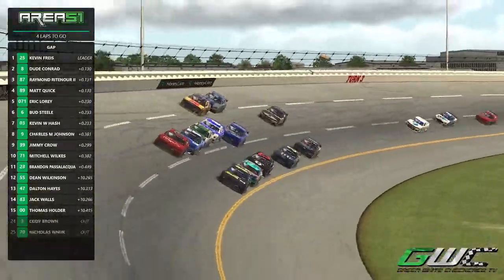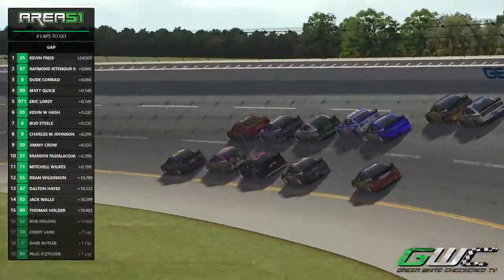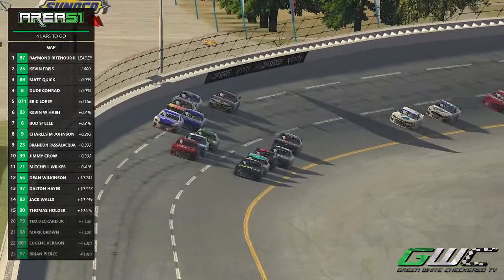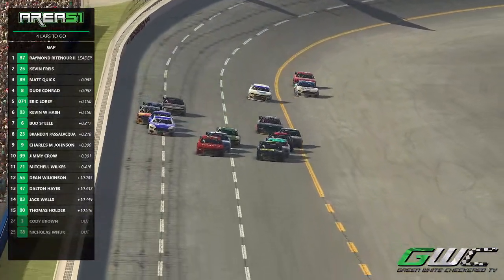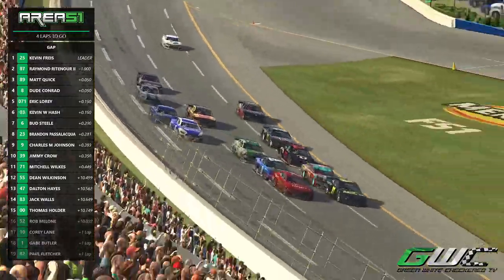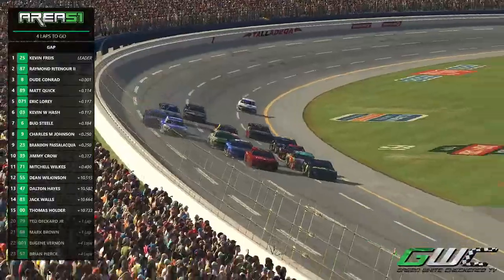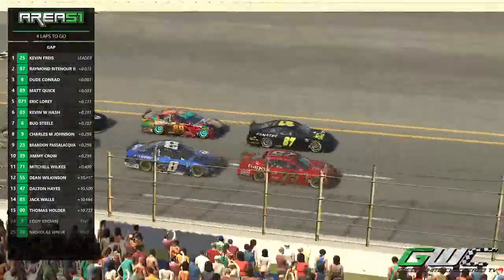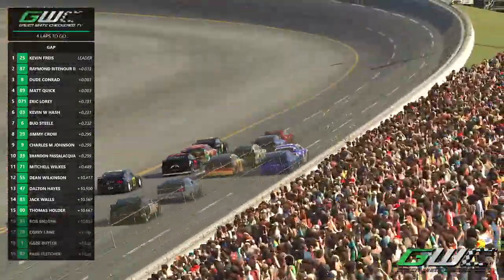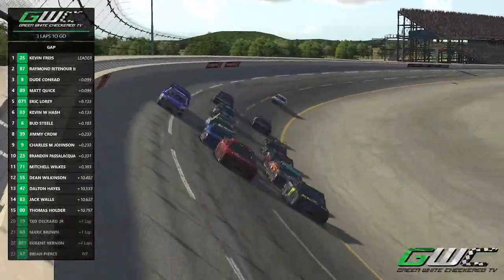So you can see the 39 and the 71, I think, will drop to the bottom here once they're clear. And sure enough, they do that now. But actually, as I say that, here comes Bud Steele. He's going to try to lead this top line. I see a couple drivers here hitting the pits, it looks like. I see the 82. I'm trying to catch who's hitting the pits there. It's like Paul Fletcher and Brian Pierce hitting pit road there. But yeah, so now Bud Steele, Charles Johnson, they're going to try to make this top line happen.